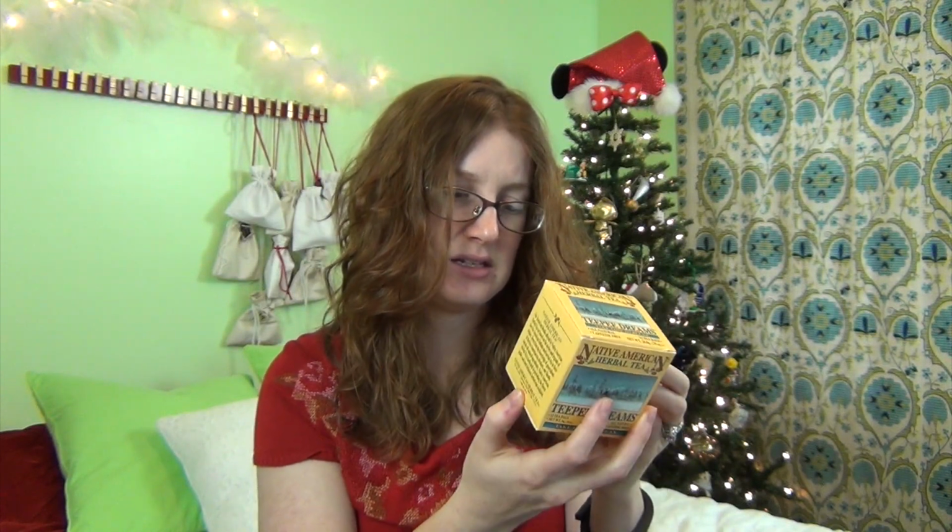The other ones are Chief's Delight, Indian Love Tea, Warrior's Brew, Victory Tea, and TP Dreams. And I think this one is also a valerian tea, the TP Dreams. Yeah, this has valerian in it.